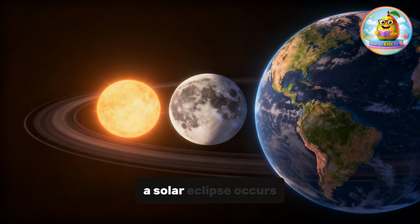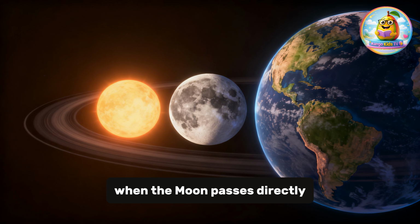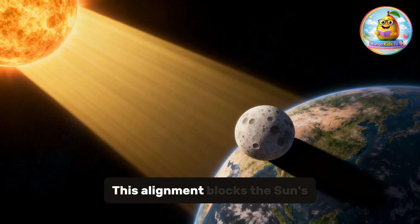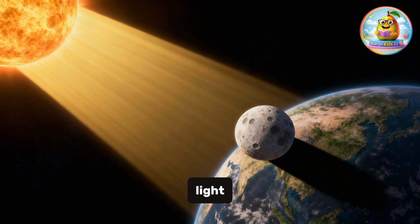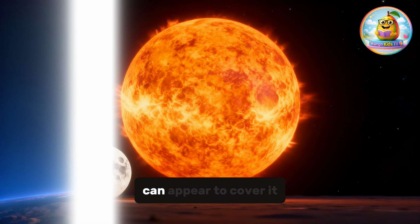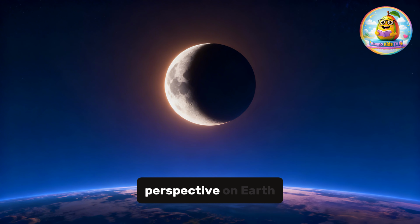Simply put, a solar eclipse occurs when the moon passes directly between the sun and Earth, casting a shadow on our planet. This alignment blocks the sun's light, either partially or completely, from reaching us. It's a cosmic coincidence that the moon, despite being much smaller than the sun, can appear to cover it perfectly from our perspective on Earth.